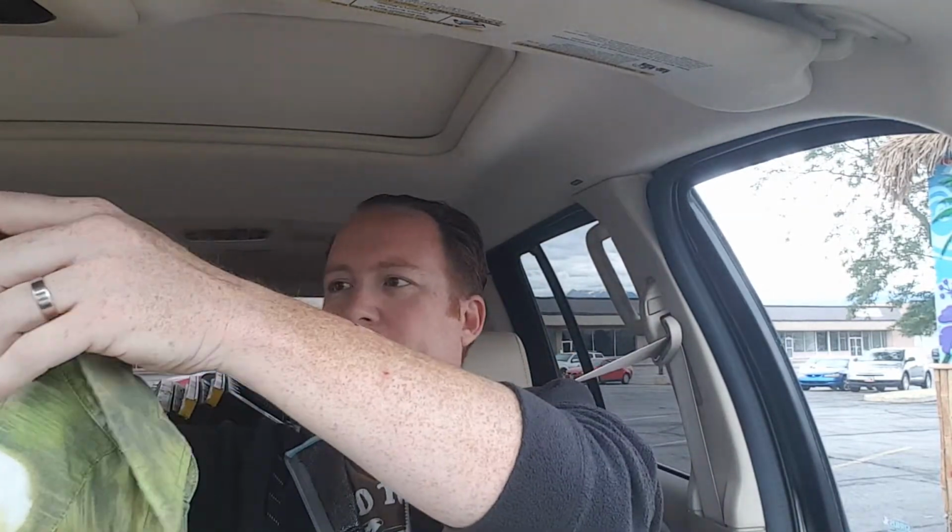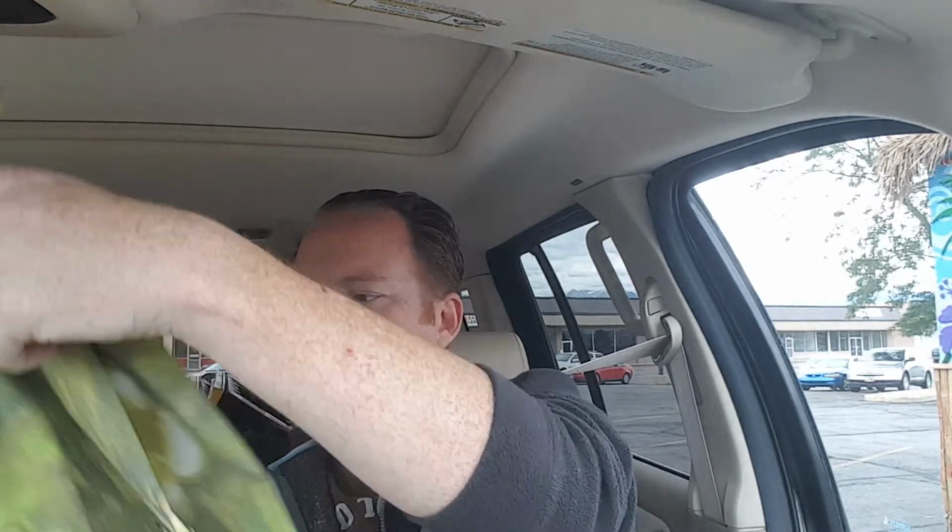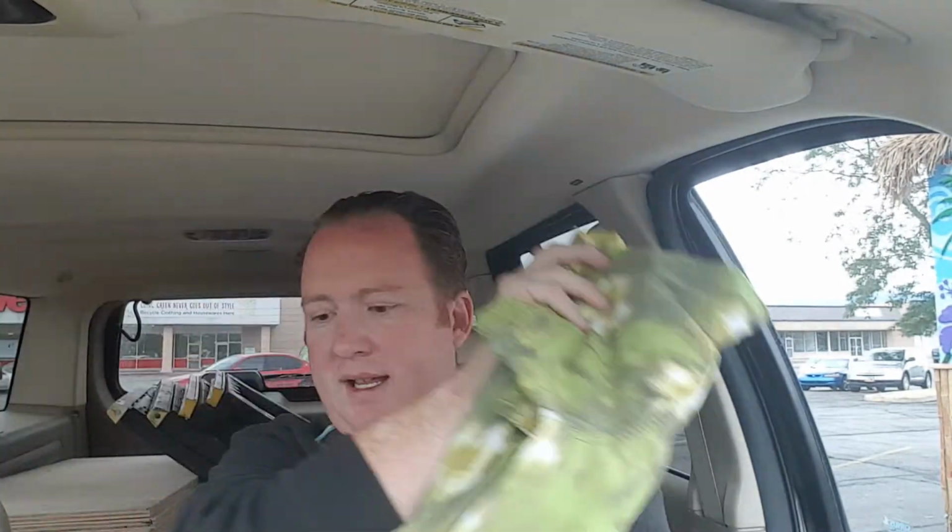The reason I got it anyway is, I've mentioned it before, green's my favorite color. Lucky's one of my favorite brands. It's just kind of a cool shirt. I am going to list it. There are some similar that went for between $20 and $30. So if I can get that, I'll sell it. If I can't, I'll probably keep it.